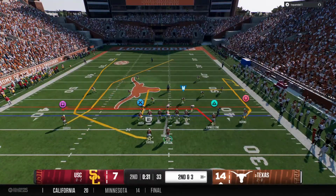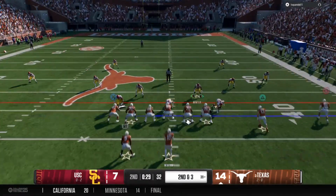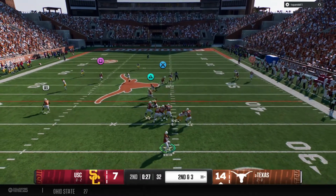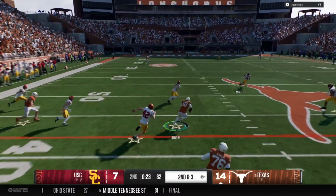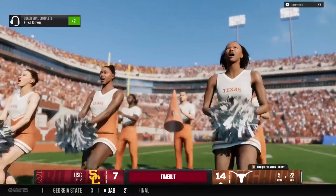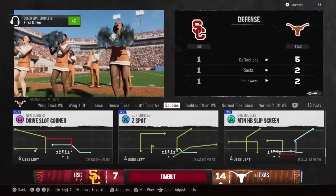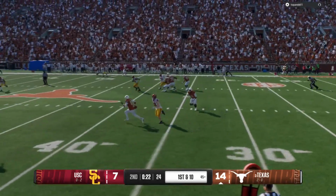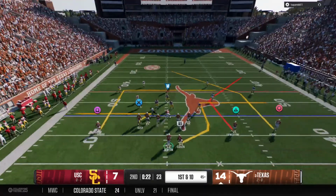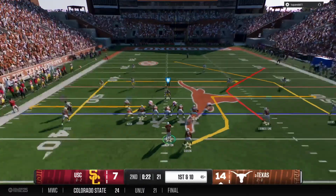After trying the running game on first down, they come to the line on second down. Still looking on the move. He's going to take off. And he scoots his way to the first down and then slides to avoid the hit. They'll immediately call timeout. Most offensive coordinators want to be really aggressive on second and short.